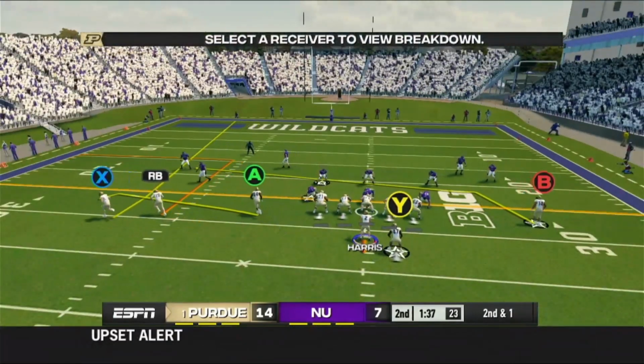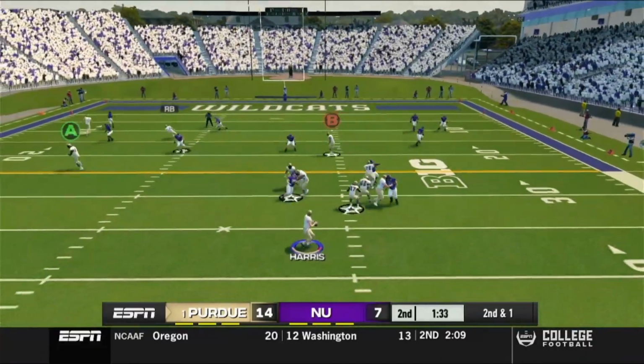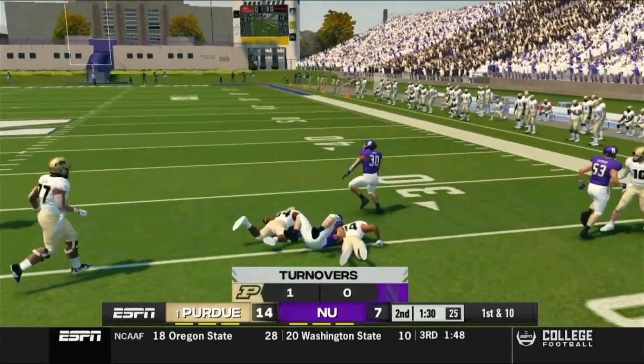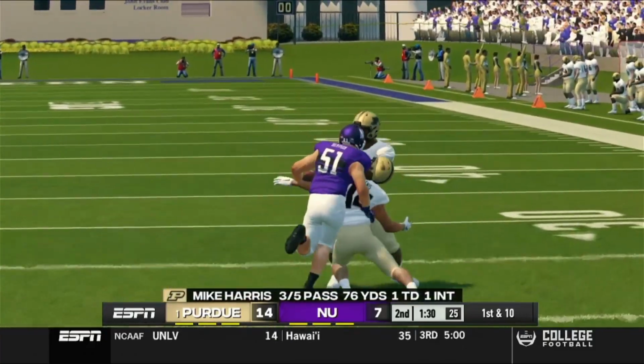Tight end right. They'll spread the field with 5 wide. Dangerous throw. This one's picked off. He seemed a little hesitant on that throw, and that left the defender time to break on the ball and pick it off.